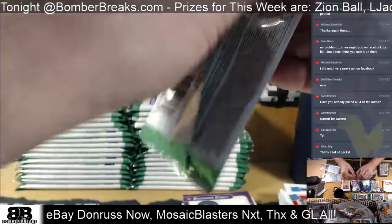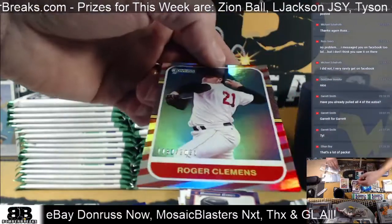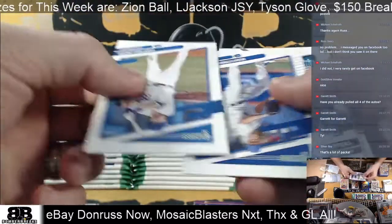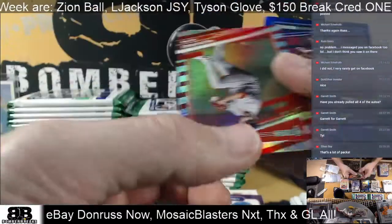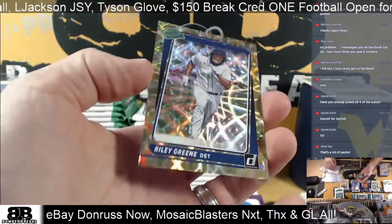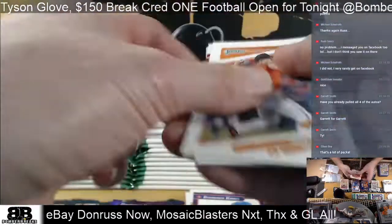Hold on. Walker. Big Sexy. Correa. Josh Hader. Roger Clemens to 2021. Palmeiro and the 14-time All-Star A-Rod. Berrios and Martin Perez. Boston 2021. Correa. Holy, Riley Green fight sightings. We got three of those. Yep, they're all at 999. All three, though. Going to the Tiger spot.